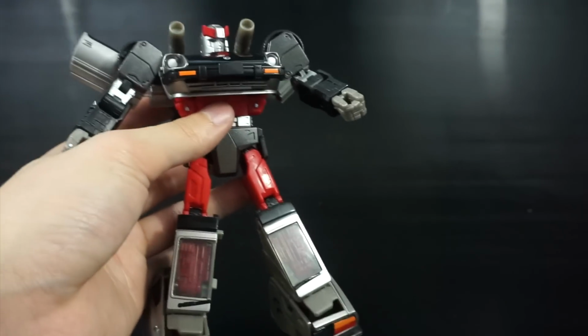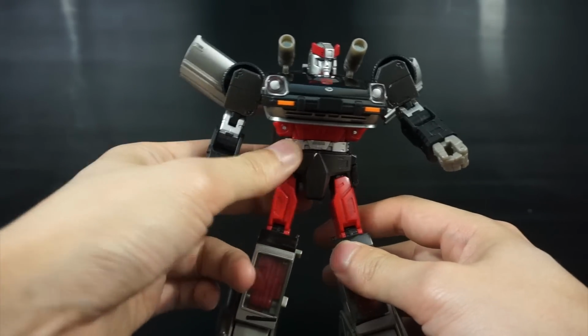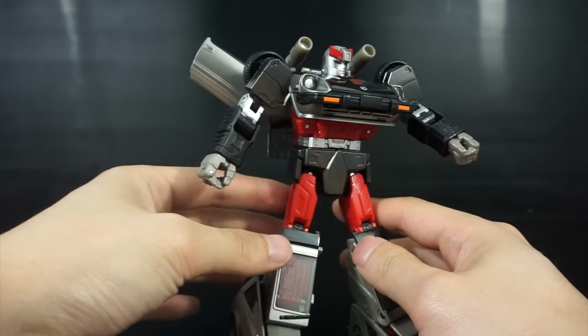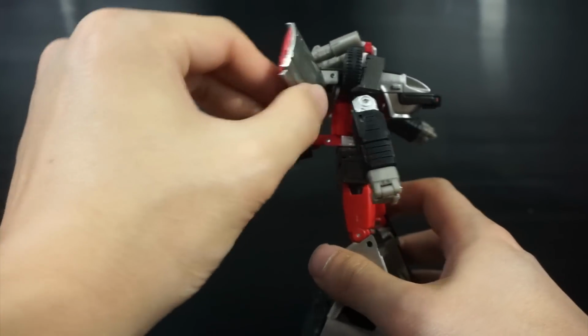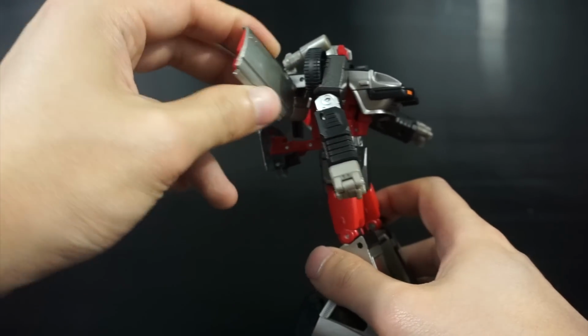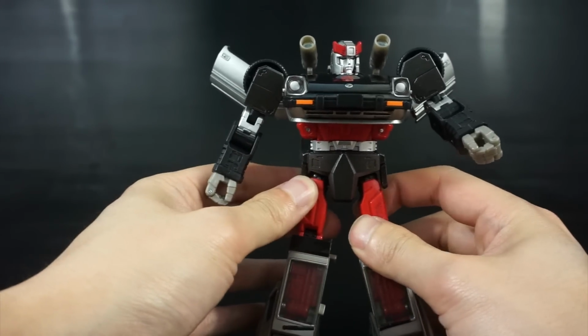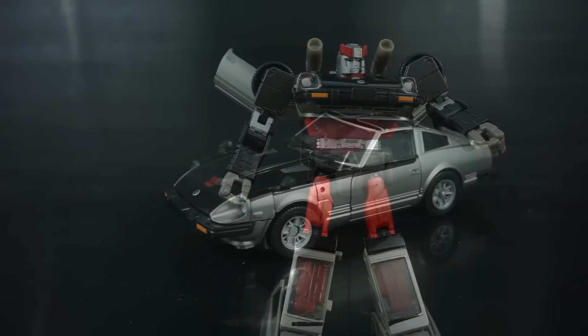Alright, I think that's it for robot mode now. I'll go ahead and cut and we'll do a quick comparison of alt mode. Oh, and his wings. He does have wings that articulate forward and back, the doors can angle up and down. Sorry about that. And now we'll go ahead and get into alt mode comparison.